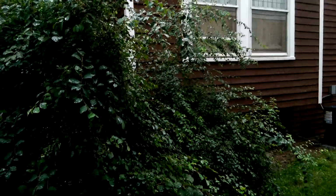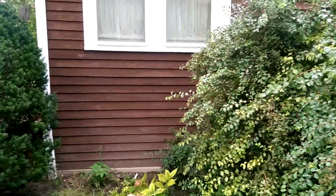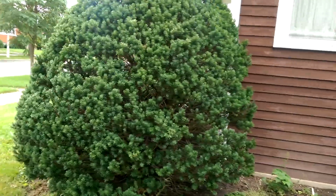But anyway, this is actually the oldest house on the block. For those who didn't know, it was once owned by Mr. William Hatch, whom Hatch School, our grade school, is named after.